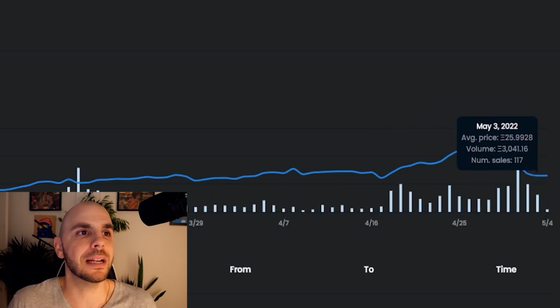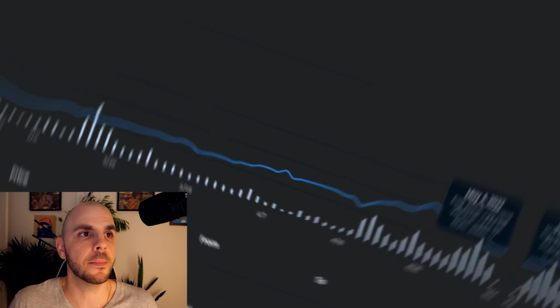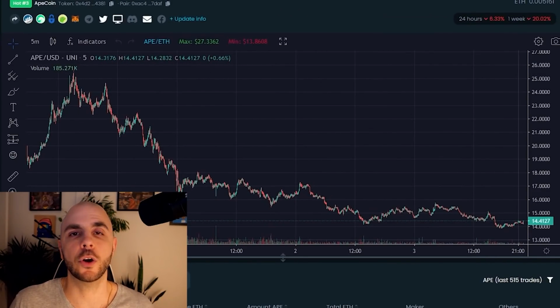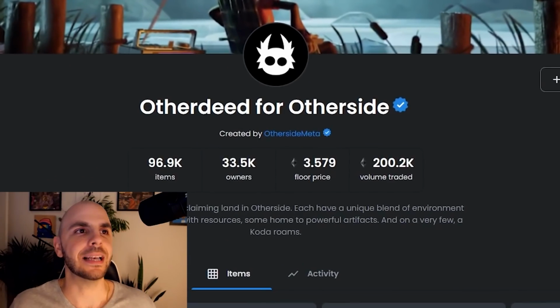If you held a mutant, it was roughly around 43 Ethereum. It is currently at 25 Ethereum. Same thing for their token. I believe it hit a high of $26, and it is currently under $15, which was to be expected. So like I said, hopefully they do have some sort of utility for the land, or they have some sort of announcement soon to help give confidence back to their holders.